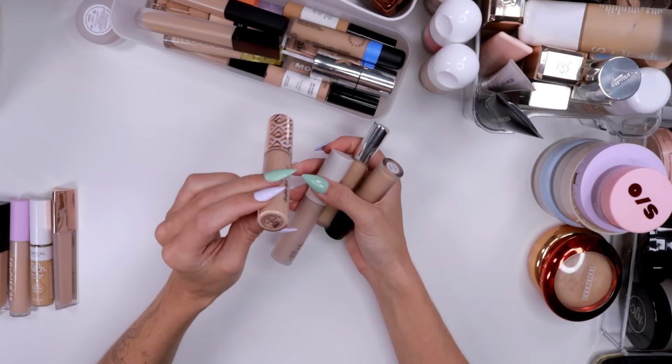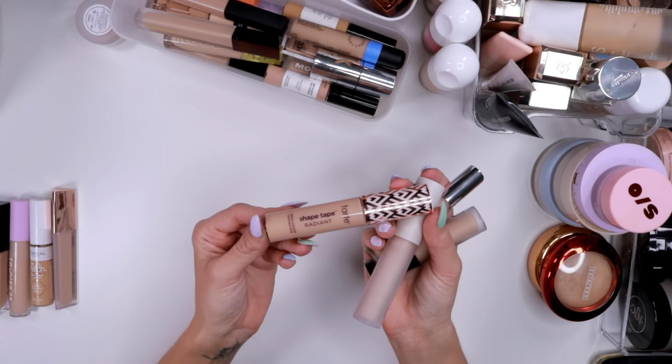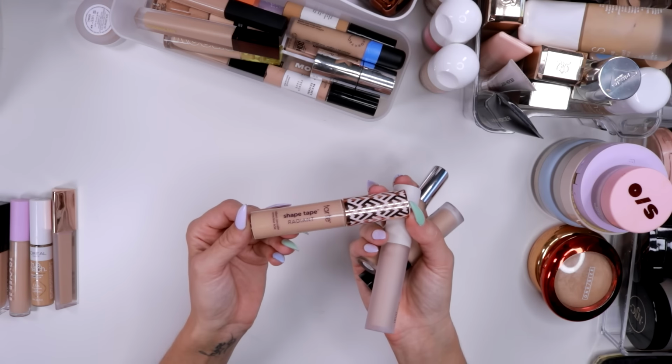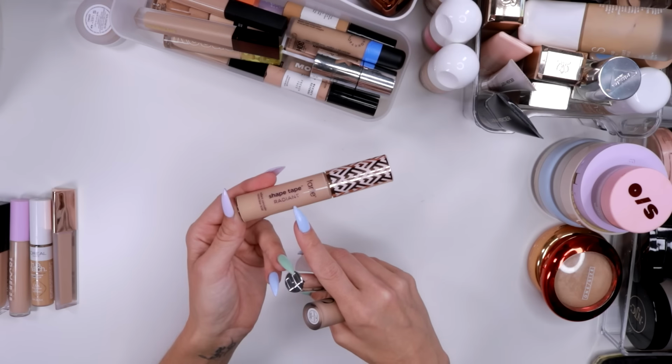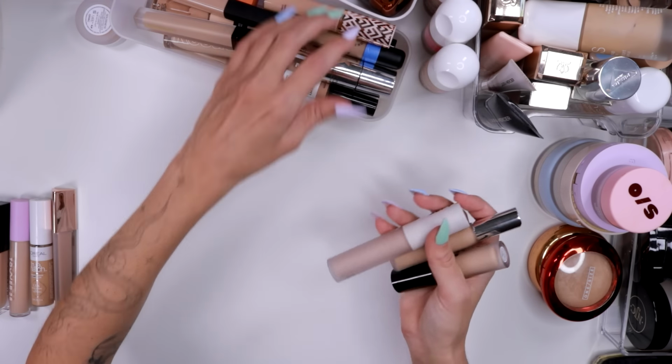I have this one from Tarte. This I think is the glowy one, the radiant one. I really like the radiant one from Tarte. It dries down, it is lightweight, it doesn't crease, it is not as heavy as the original Shape Tape. The radiant one, it's not sparkly or metallic, it just has a little glow under the skin. It looks really good. I really do like that one.